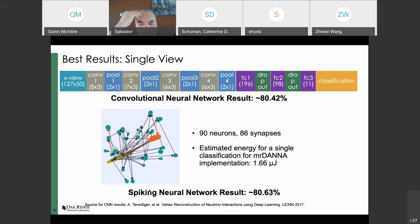What we found is that the accuracies for the two approaches were actually pretty comparable. The difference in the accuracies was basically negligible. But what was really interesting is that EONS came up with a network that was 90 neurons and 86 synapses. So it wasn't even fully connected. Some of the input neurons weren't required to be connected to anything else. We actually did this on our Mr. Dana system so we could have an estimated energy usage.